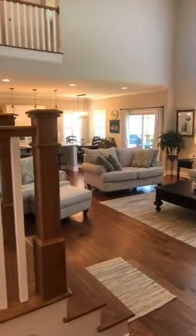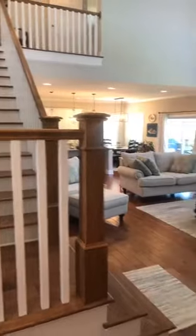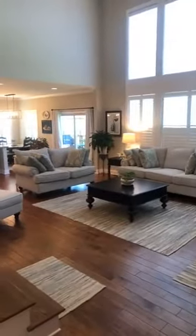So we've got a staircase here just to the left as you come in the foyer. Our great room with the high ceilings, the kitchen beyond. But we're going to turn to the right and go into our master bedroom. So we've got a little entry to the master.